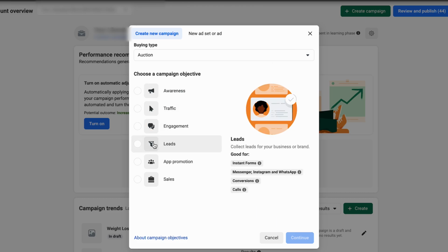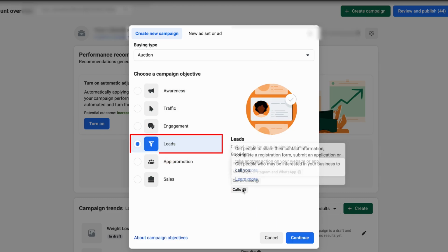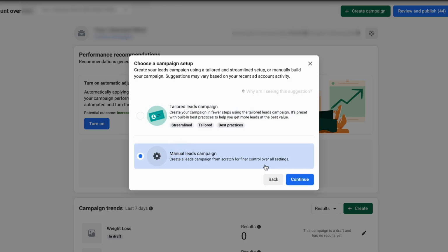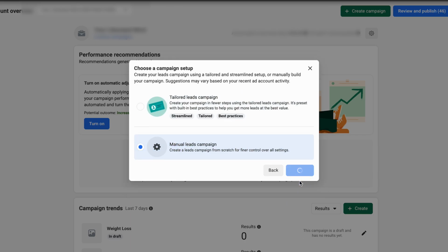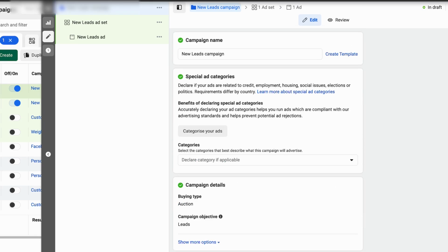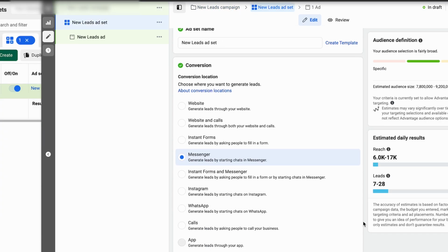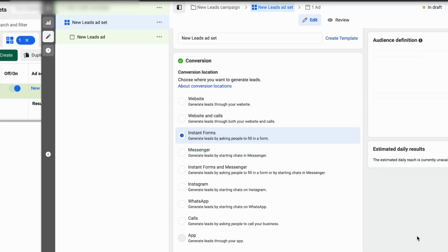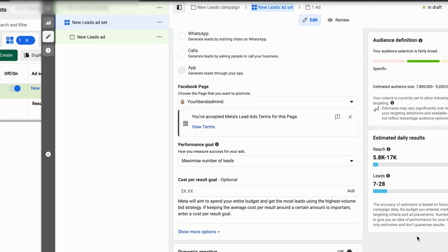For this guide, we're focusing on the Leads campaign, which is designed to help you capture contact information directly through Facebook forms without redirecting users to a landing page. This objective is perfect if you want to build a list of potential customers, as it simplifies the process for users. Also, for the purpose of this video, I'm using the Leads campaign, but the method I'm about to show you next applies to other campaign types as well.